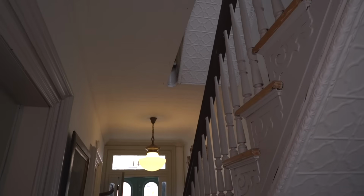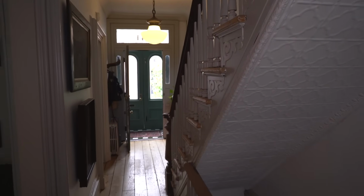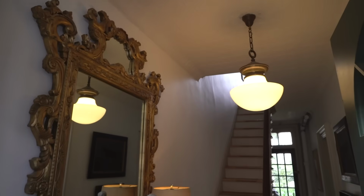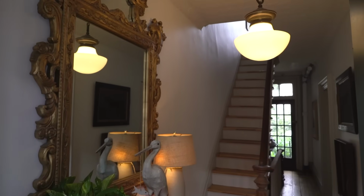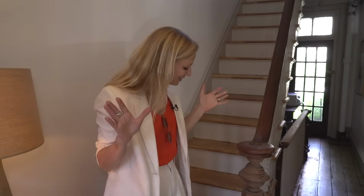So we restored all of the floors, obviously pulled up all the linoleum, refinished the floors, refinished the stairs, and then I stripped this banister myself, which was an absolutely miserable process. I cannot discourage anyone enough from doing it. It's so time consuming. But I will say I'm incredibly happy with the results. So if that's any indication, maybe it was worth it.